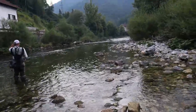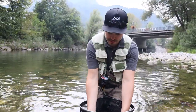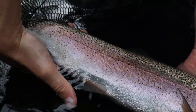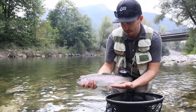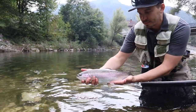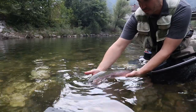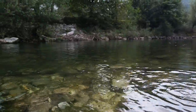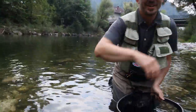I will run to him. There were a few rises, and apparently... Oh, beautiful. Beautiful fish. Nice. Yeah. Oh, really nice. Beautiful one. Oh, well done. Good. Now let's go for the marmot.